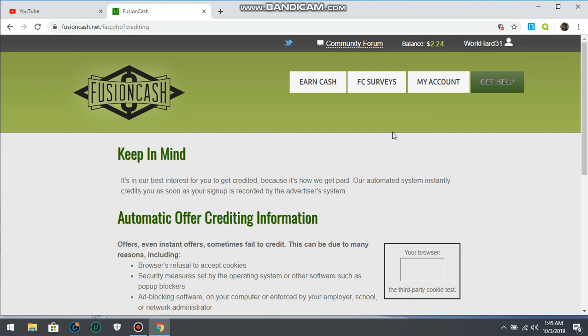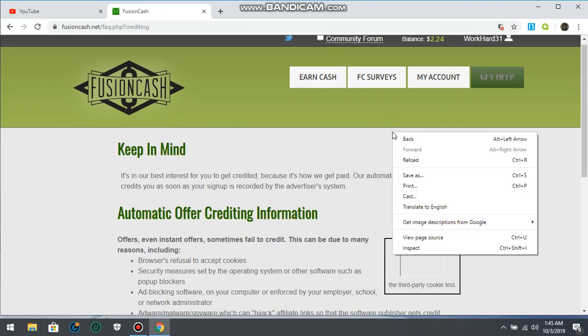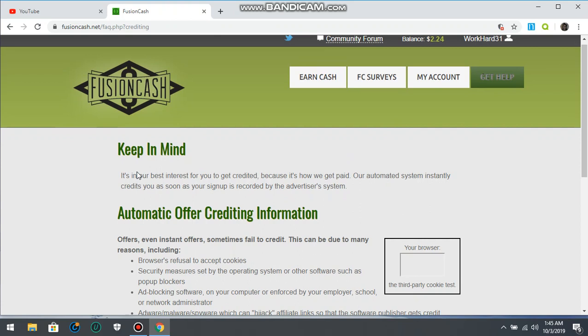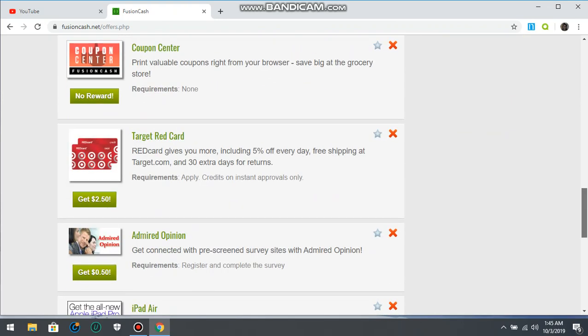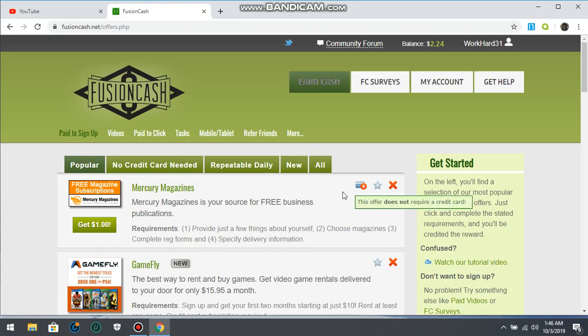I can do pay to click, which is not hard. I can do the repeatable daily, the no credit card required if I wanted to. But I just mainly do the tap research surveys, the pay to click, and the Fusion Cash surveys because that's easier for me to do. You guys can also look for other things to do. That's up to you though. I choose to do tap research surveys, Fusion Cash, and pay to click because it's easier.